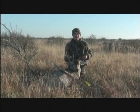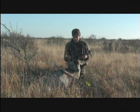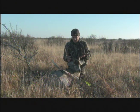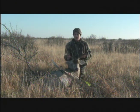We're here in South Texas. The rut, pretty much the prime of the rut, middle of the week right now. I'd like to thank my wife for letting me come out during the week. I knew that I needed to be out here to capitalize on a rutting buck just like this.